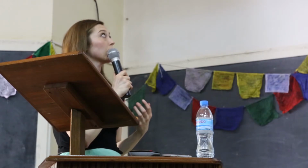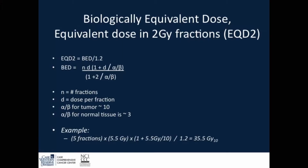But in this era of, as we've converted from 2-dimensional to 3-dimensional planning, especially with the aid of MRI, some of us, in patients that are also getting sensitizing chemo, have actually lowered that dose. So 5.5 times 5 is actually quite common. If you go back to that prior slide, I gave the example of 5 fractions times 5.5 gray. The EQD2, 35.5 gray.